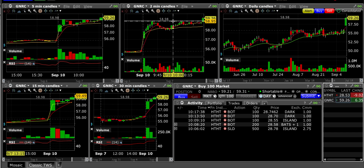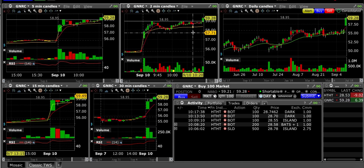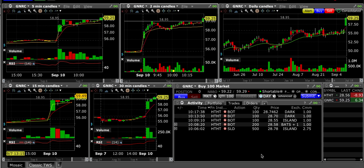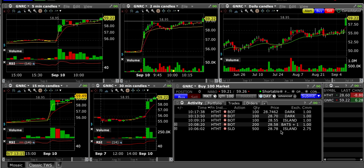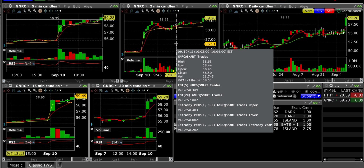Let's see this GNRC trade. This looks like it's going to be the big one for the day. I mean, flagged out for 58, about 80 cents. On the 2-minute chart, now you see these nice things going on over here.